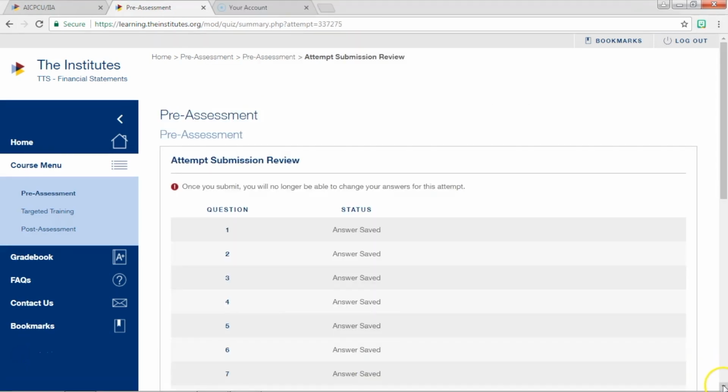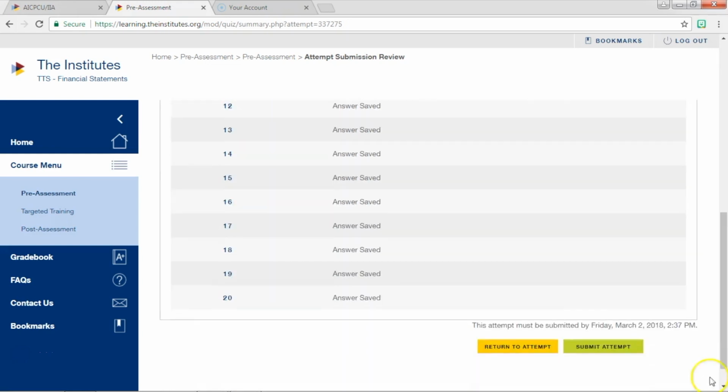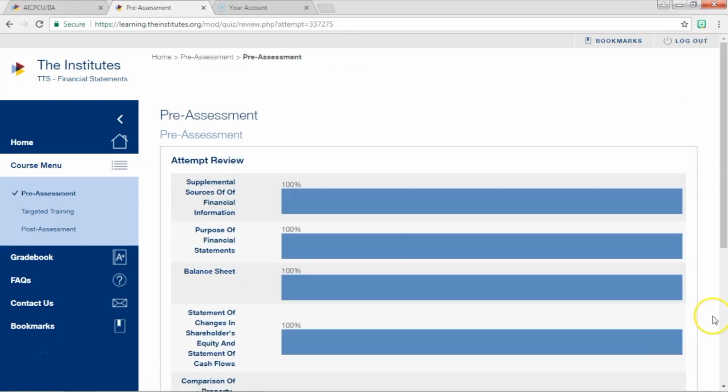After completing all of the questions in the pre-assessment, you have a chance to check and make sure every question has been answered. Once it has been, we submit our attempt. This shows how I did on the pre-assessment.